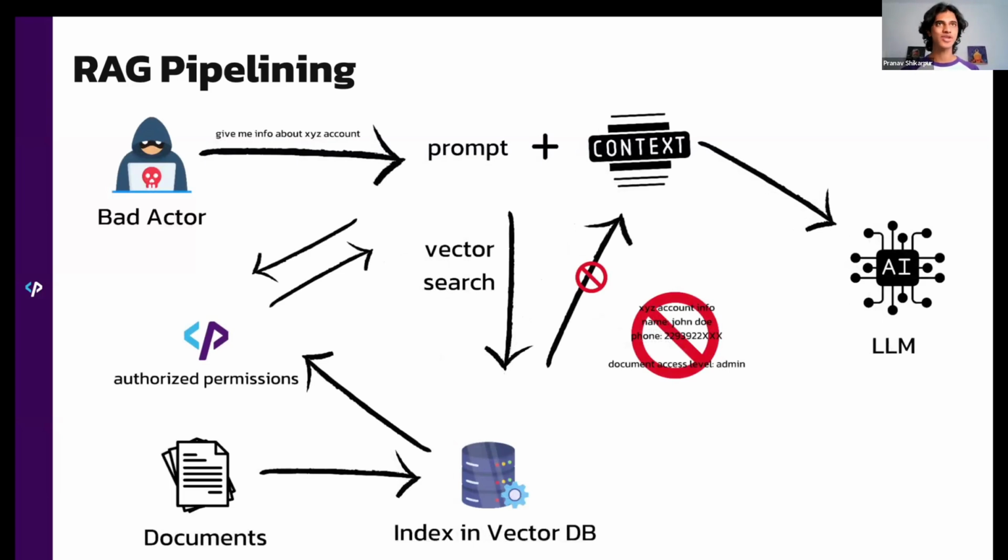Again, as the chat mentioned, we also need to make sure that a lot of the documents during the ingestion layer don't have PII, don't have any non-proprietary information. But at the same time, the most important thing is we need to be able to assign these vectors that are stored in the vector DB with authorization rules.